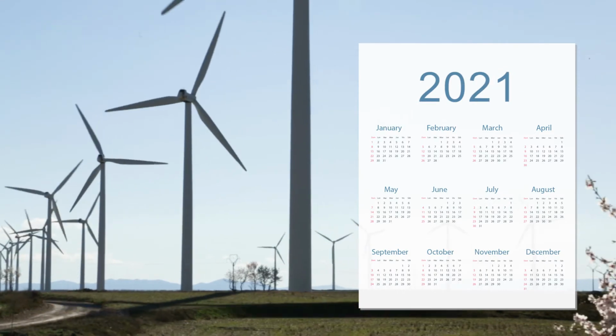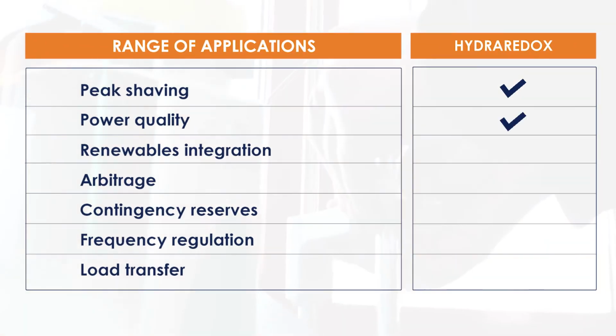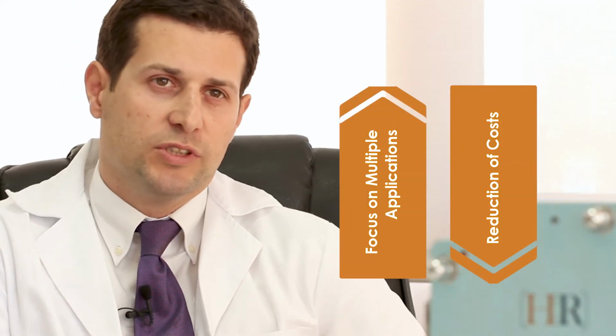Long life, similar to that of solar or wind plants. Safe and environmentally neutral operation, both while operating and when recycled. Compatible with renewables. Maximizing the range of applications, from arbitrage to improving quality of energy supply. These characteristics allow for a reduction of costs, investment, operation and maintenance. The result is a system which is economically viable.